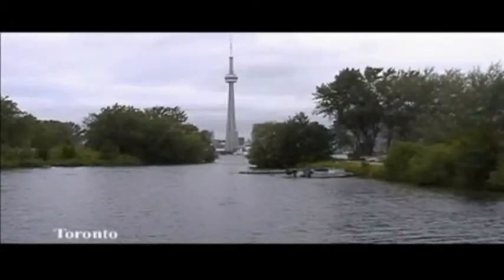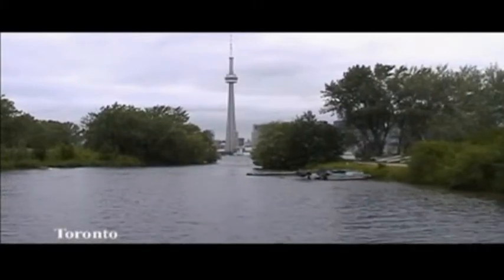In the background, we can see the CN Tower, which dominates Toronto. Let's take a look.